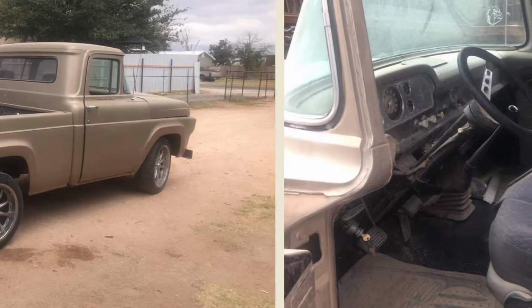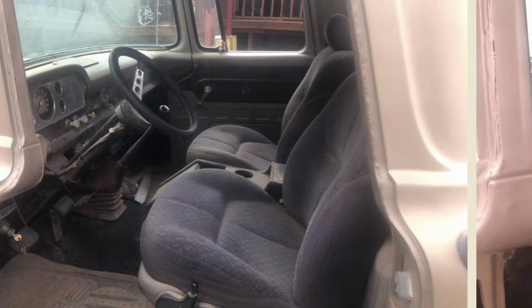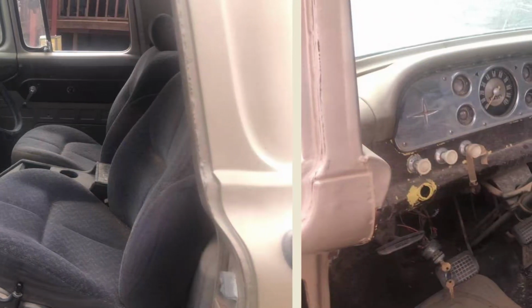Priced at $8,000, with the location unspecified, this timeless truck is ready for its next adventure. Check the link for further information.